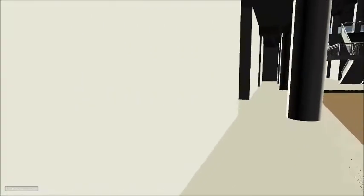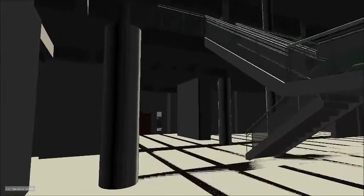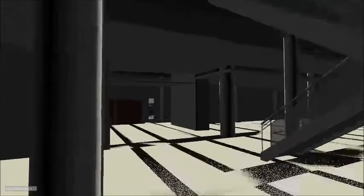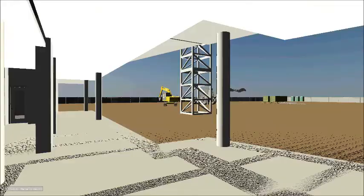Walking down the hallway to the main common area, we can see that the ceilings are then installed. Lastly, the curtain wall systems are put in place.